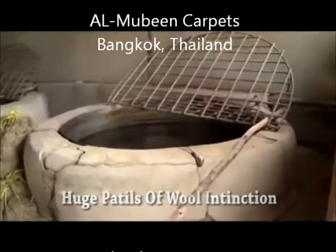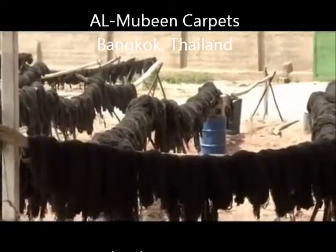The last step of dyeing is washing and drying the colored wool.